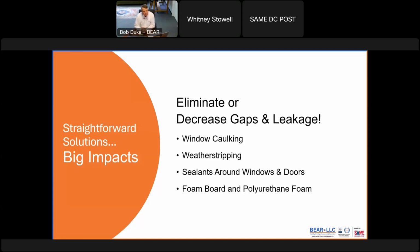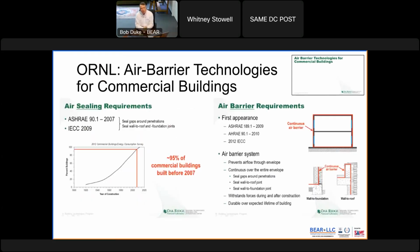Next slide, please, Whitney. But before we move on, I want to harken back to the existing building metric we mentioned earlier, and I want to try to give you some aspect of the size of the existing building market. If you look in the upper left, air sealing requirements essentially appeared on the scene in 2007 with ASHRAE 90.1, and then the IECC followed in 2009. In the upper right, you see that air barrier requirements first appeared again through ASHRAE 189.1 and 90.1 in 2009 and 2010 respectively, and the IECC in 2012.